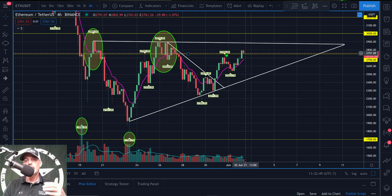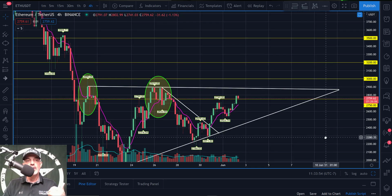Now, if we can hold above this 27.50 level, I think that will be very bullish for Ethereum, and the potential of pumping up would be more likely. Now, if the bulls are able to push this price action up, then we've got to be looking at the 3,000 level. That will definitely be a level of resistance. If we are able to get above that 3,000 level, then I think the next target's up there around 3,500.